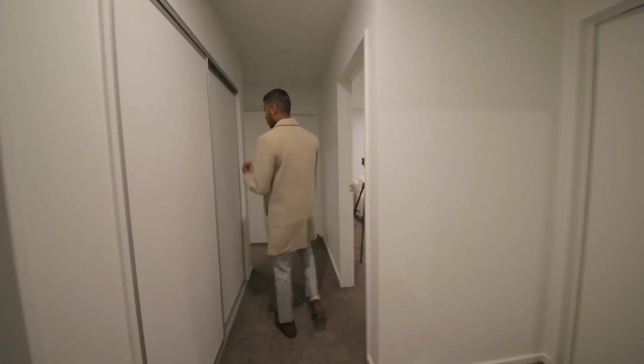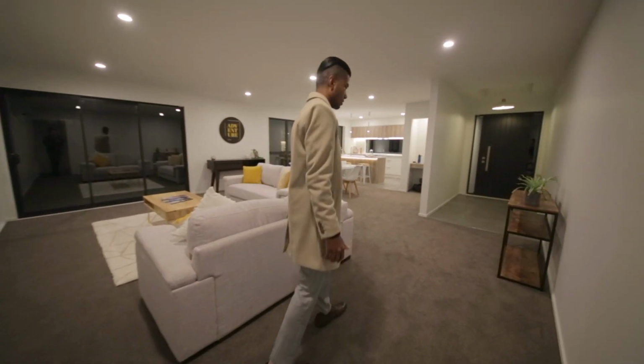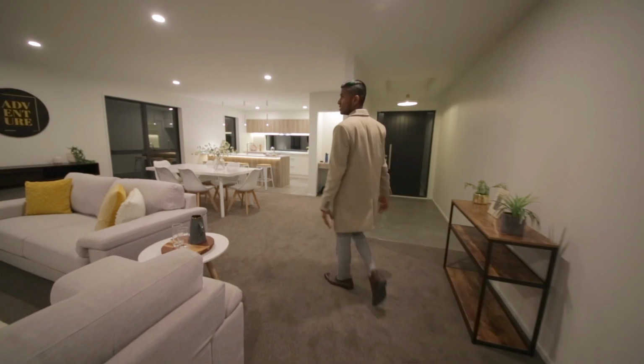And I'm selling 3 properties for Trent. 1 across the road, it's under construction. I don't sell it until it's finished. And 1 hasn't started yet. What do you guys think? Do you guys like it?